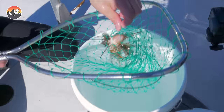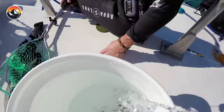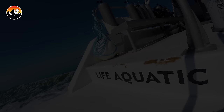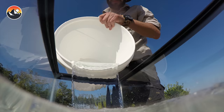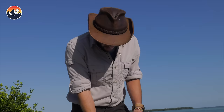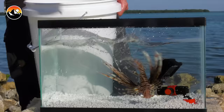In case you were wondering, this invasive fish will not be released back into the wild, but instead will be donated to a research group in South Florida. I see a tank. We need a fish. Here comes the fish. Now, I'm going to just scoop it up with this spoon and plop him into the aquarium. You ready? Yep. Here he comes. 1, 2, 3. Oop. There you go, buddy.